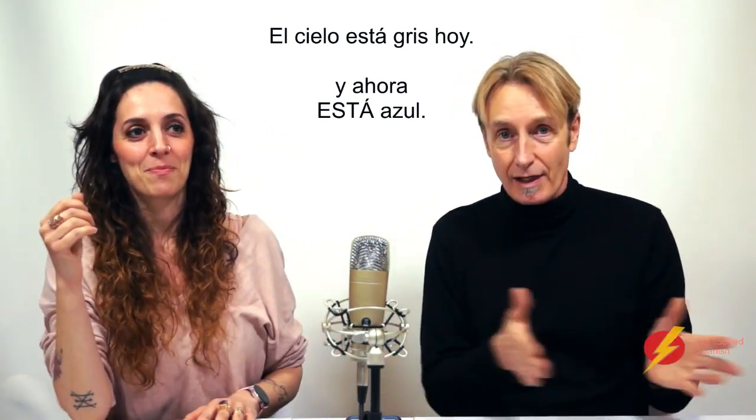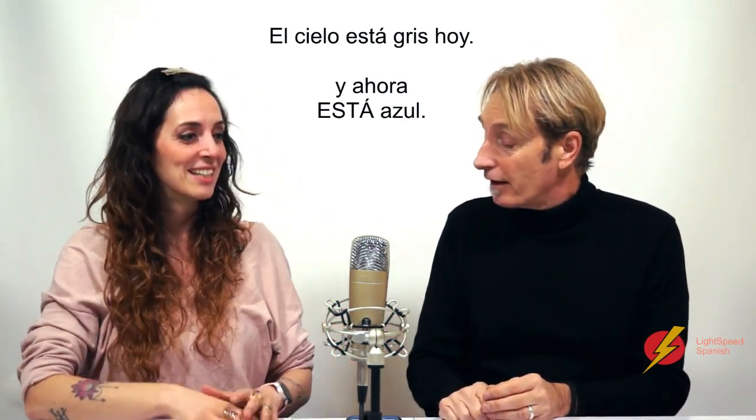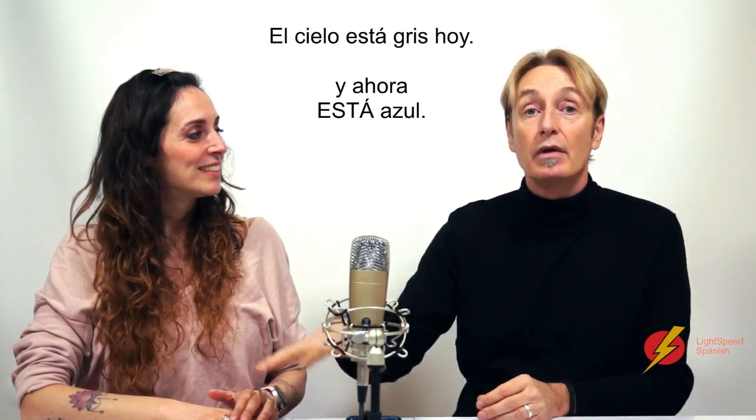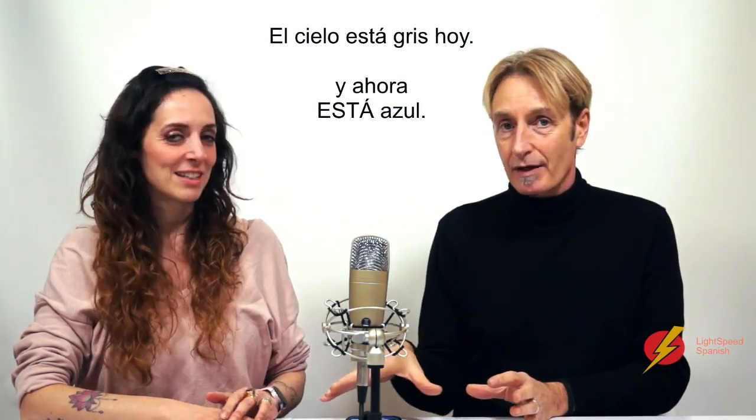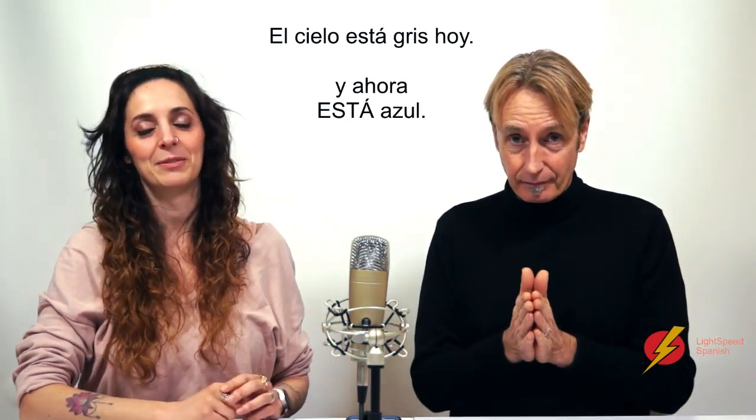Exactly. Process. It's changed, like the yellow banana, and it's in another state. It's gone from grey to blue. You're talking about the process with estar. But when you want to talk about what colour the sky is, that's ser. Conceptual, this permanent trait.